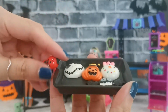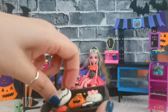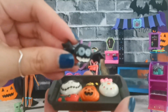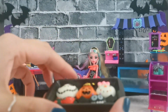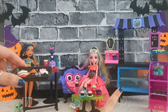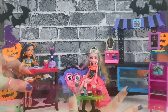I got this also from Daiso, and well, it's just clay painted in all kinds of Halloween theme shapes like this cute stuff. So I've got also a bat over here, which I think it's really cute. So I'm just going to put this tray over here on the coffee table and move all these items in the cabinet over here to make it look more full and fill with desserts and sweets.